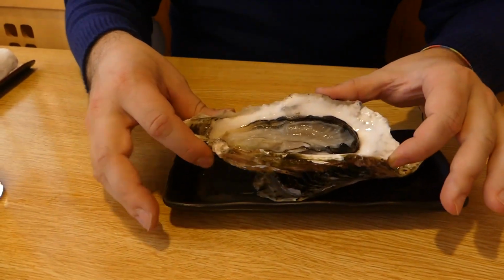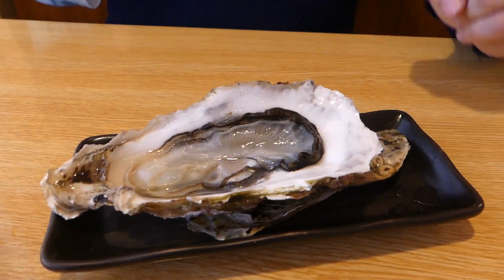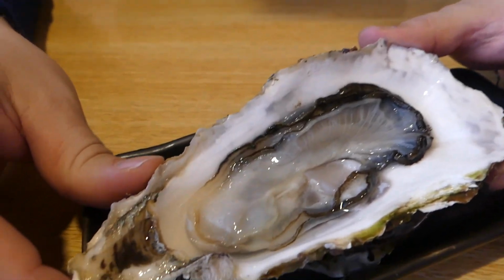But before we get into cod sperm, there's another aphrodisiac I do want to talk to you guys about, and that is a massive oyster. Look at that, huge. This one actually is kind of on the small side when you compare it to other Japanese oysters that I've had. However, that being said, this is pretty damn big.